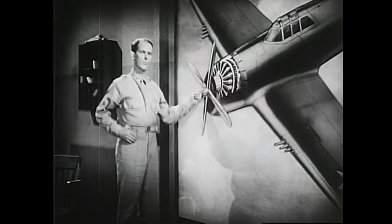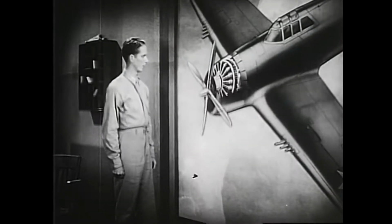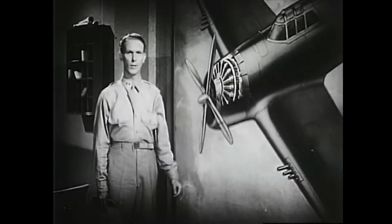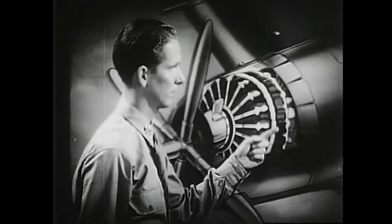You want to learn all about this prop. It's a Curtiss electrically controlled constant speed propeller. Now, the reason there are four blades is to have enough propeller area to absorb the power of this 2,000 horsepower engine.